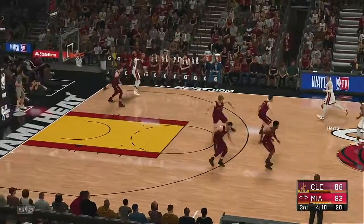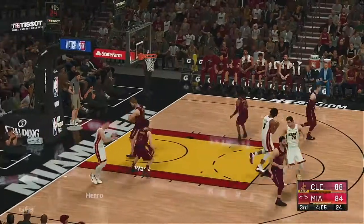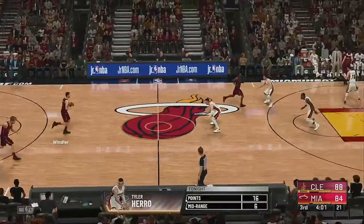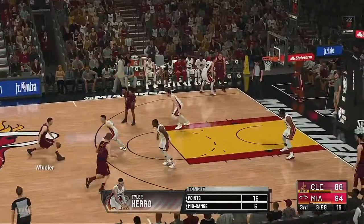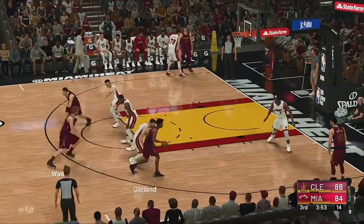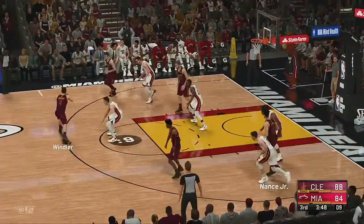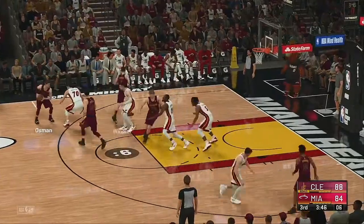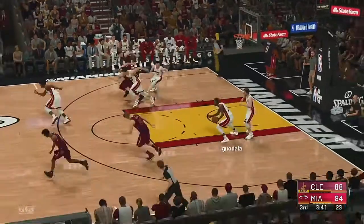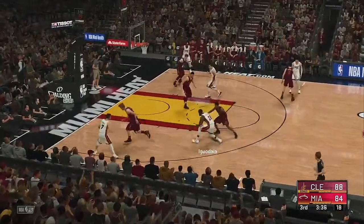And it's Dragic bringing up the ball for the Miami Heat. 6-point game. That one drops for him. Hero's got 16. And Hero getting to the spots where he can be very effective. That swagger he plays with is infectious. Wade kicks to Garland. Out to Nance. Pass to Windler. 5 to shoot. Here's Osman. Rebound by Iguodala. Iguodala's got his 4th rebound in this one.